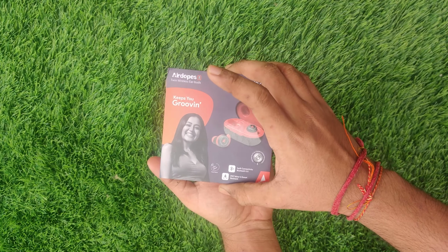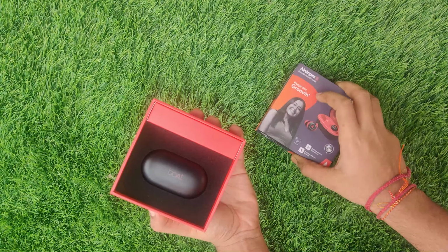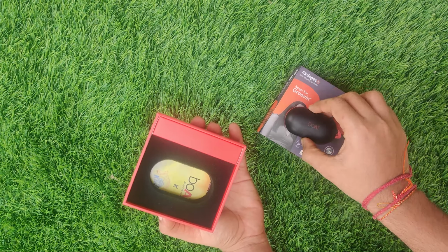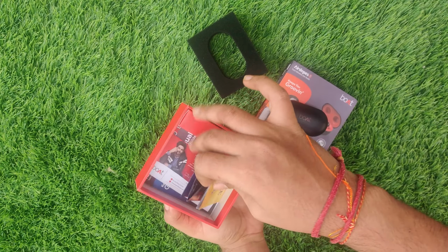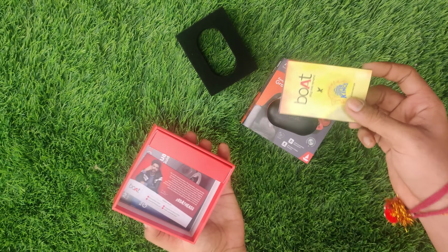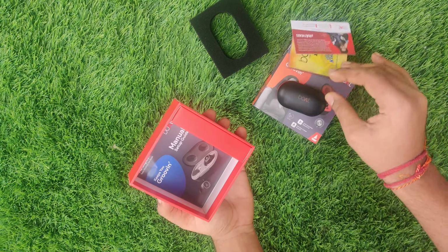Today let's have a look at the boAt airDopes 441, which is an entry-level TWS earphones in their airDope range. It has some really cool features for the price like Bluetooth version 5.0 and IPX6 water resistance, which can easily take sweat and splashes but shouldn't be drowned in water.